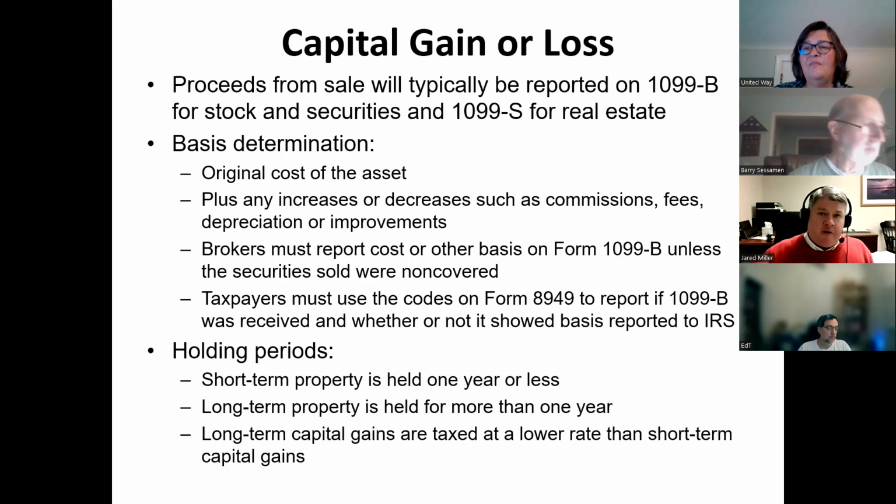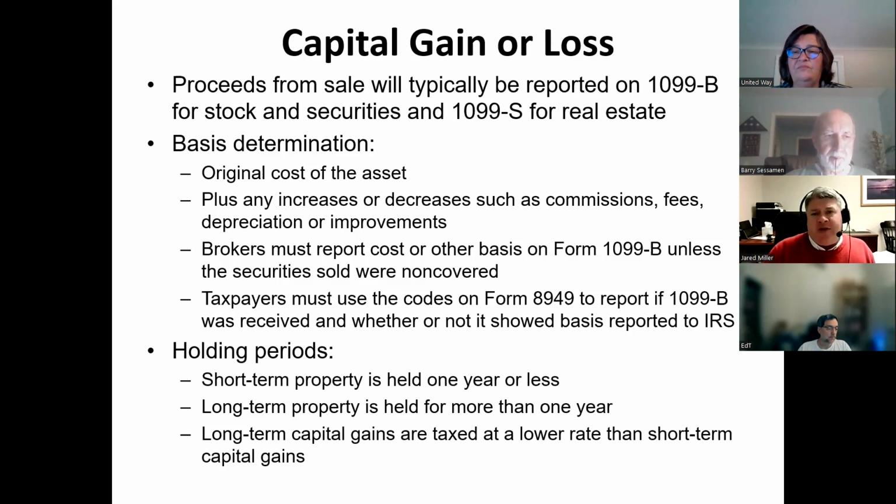From a capital loss perspective, if you have more capital losses in one year than capital gains, the IRS will allow you to use up to $3,000, unless married filing separately, of capital losses in excess of capital gains to offset ordinary income. Any amount above that $3,000 is carried forward indefinitely until the taxpayer passes away. At that point it terminates, but you can use $3,000 a year until it's either absorbed by future capital gains or you use up that $3,000 per year. Did that help answer the question?